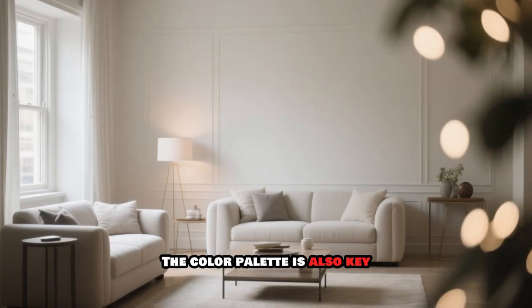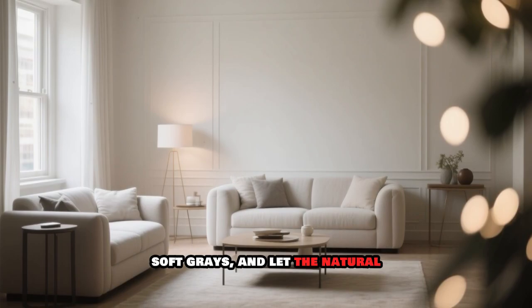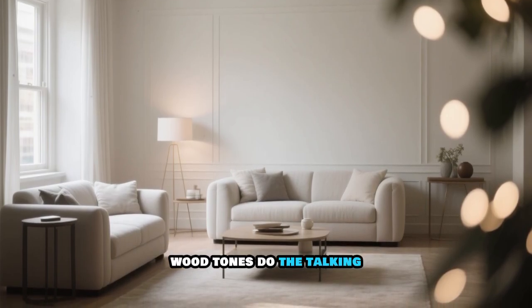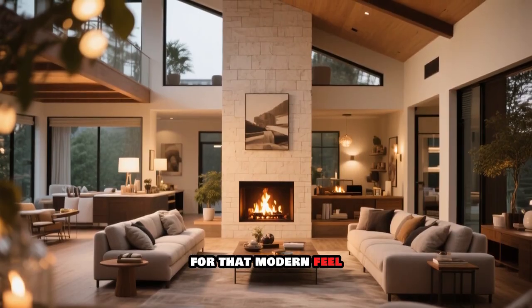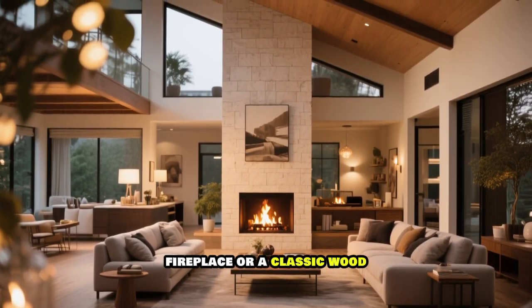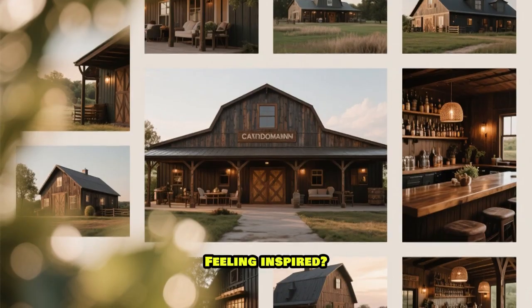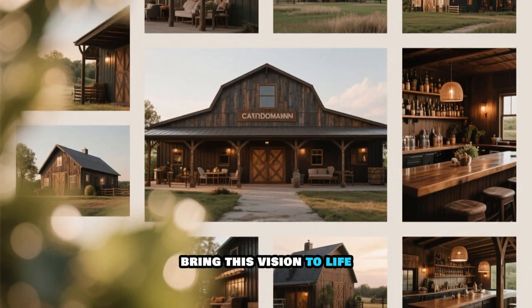The color palette is also key. Stick to neutrals like warm whites, soft grays, and let the natural wood tones do the talking. An open concept layout is a must for that modern feel, and nothing says cozy quite like a central fireplace or a classic wood stove to gather around. Feeling inspired? Let's talk about some popular floor plans that bring this vision to life.